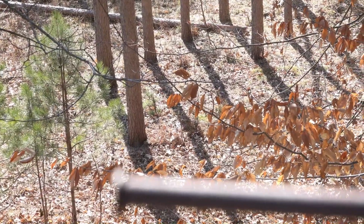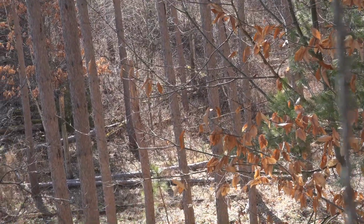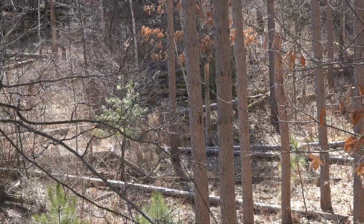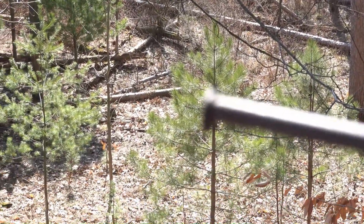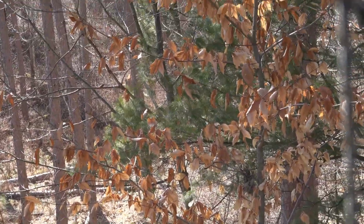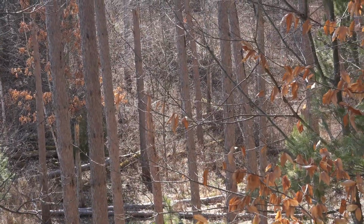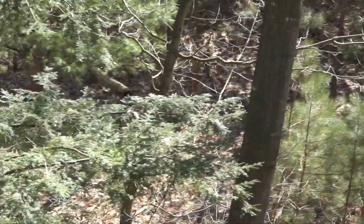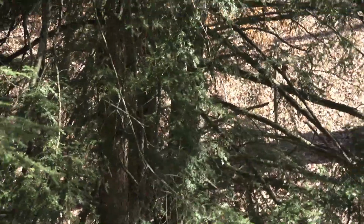Okay, here's the location. Next to a big briar patch, tall weeds, bedding area. That doesn't look that dense right now, but those briars will be really dense in the fall. This is March, mid-March. More pines up that way. I'm swinging around the tree. I'm up in the tree.